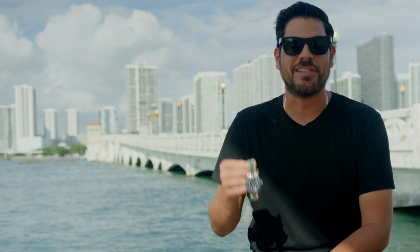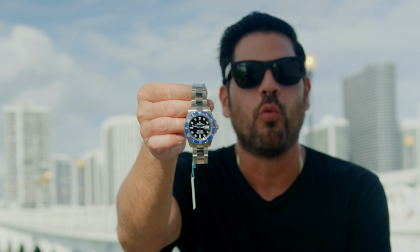So today I'm going to be doing a review on a watch that I have been anticipating to see in person since its release a couple months ago. That watch is the Submariner in white gold with the blue bezel.